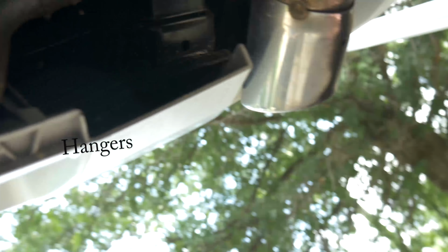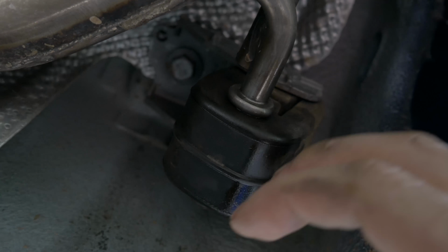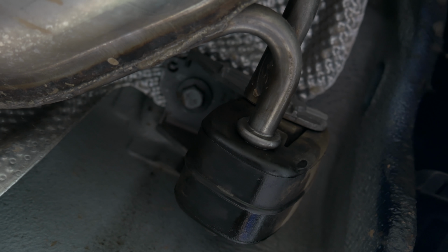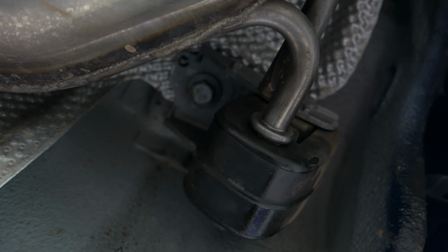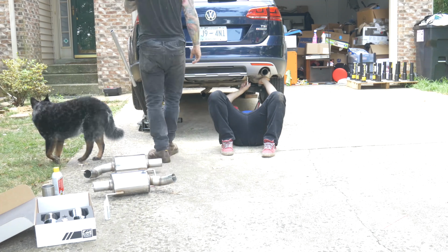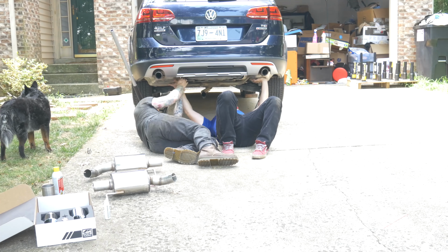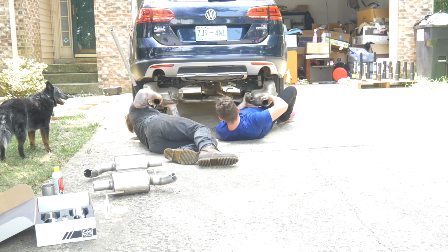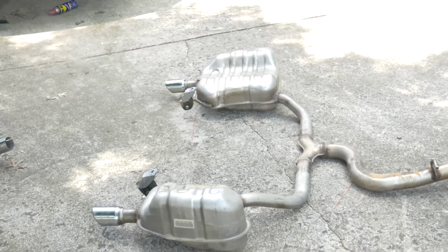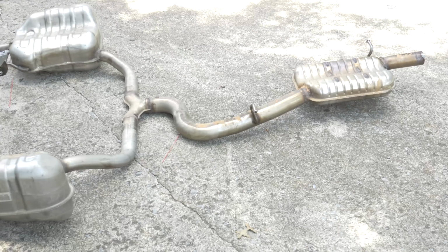So rather than messing with these mammoth bushings, if you look right there where I just blocked with my hand, there's one 13 mil bolt. Just drop it and the whole thing comes out, and then you can wrestle with it outside of the car, because that's what we're about to do. So I have to say, the exhaust came out pretty easy.